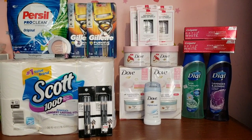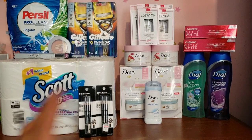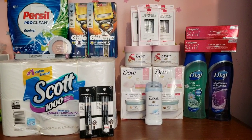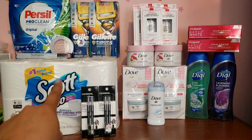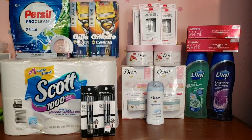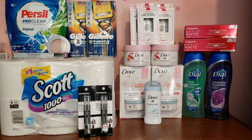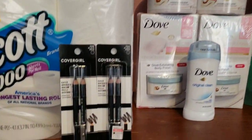Other than that, I did only do one transaction today as I did not really have that many deals going on. Everything went through perfectly fine except the Neutrogena printable coupon, that $2.50 coupon. That one beeped, but the cashier put it in manually for me. And yeah guys, so let's get right into the deals. So first off, I'll start with the CoverGirl Cosmetics.